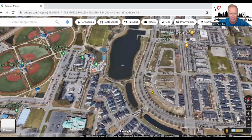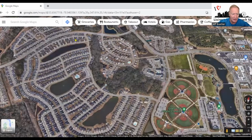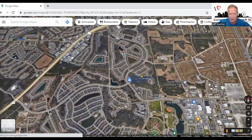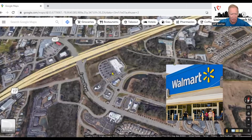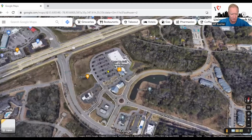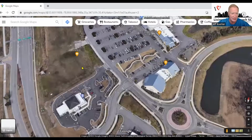But then you also have, so we're going to go up. This is Faro Parkway here. Okay, Faro Parkway is going to run up here, and look at all these neighborhoods that you're going to find that are still essentially within Market Common. Okay, and it's really meant to be very self-sustaining. There is a Walmart market right here. It's a neighborhood market, so it's not like a giant super Walmart, right? It's really more of a grocery store. You have Dunkin' Donuts that is recently actually there.